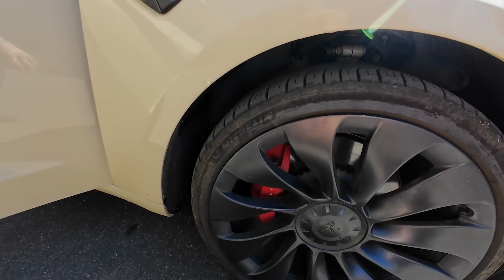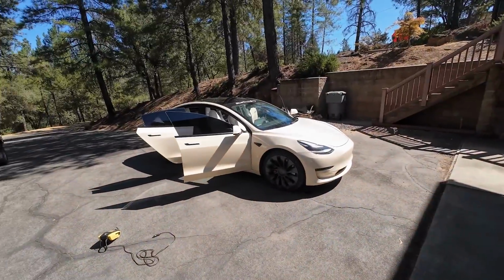They're the Michelin Pilot Sport all seasons. They were some nice, expensive tires. I wanted them because I was taking the car up to Big Bear, up to Tahoe for snowboarding and winter activities. So I wanted some all season tires because it's all wheel drive. Luckily, because I know how bad my luck is with tires, I got the warranty.